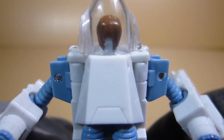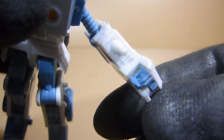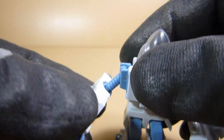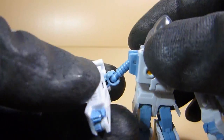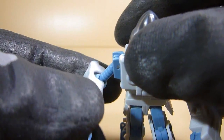We go here. So, articulation wise, arm goes up and down. He's got a swivel on this pseudo elbow. There's a little fist in there. Yeah. Molded in fist. But I will say this arm especially, this elbow loves to pop out. So if you want to move it up, you have to kind of move it out of this position and then you can move it. So, yeah.